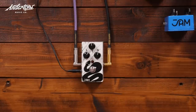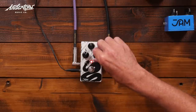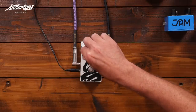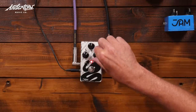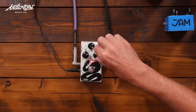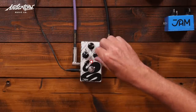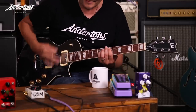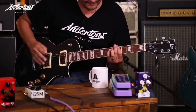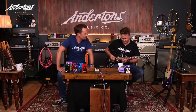It's already pushing the amp more. It's so gutsy, isn't it? Yeah, it is.